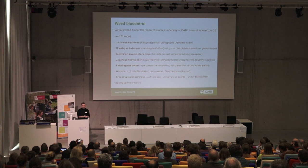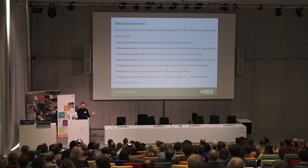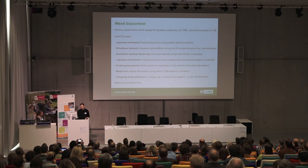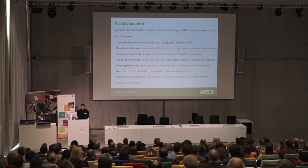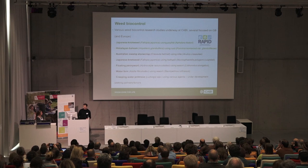So at CABI in the UK, we're looking at a variety of different projects. Some of these are focused on Great Britain with a European interest, I'm sure. So there's a couple of agents we're looking at for Japanese knotweed, Himalayan balsam, Crassula helmsii, Hydrocotyle, Azolla filiculoides, and also Ludwigia species. Of these, selected for the Rapid Life study, were two that we have licenses to release the agents for.